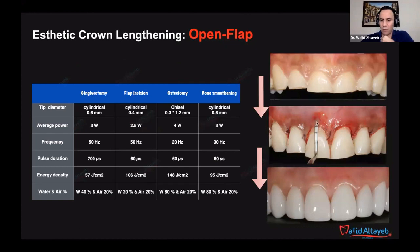So the flap was only used to have access to the bone, and we make interrupted suture, not vertical matrix, because again, this is not apically positioned with the flap. And for those using the erbium chromium, you can see the setting. I just want to emphasize the setting here.